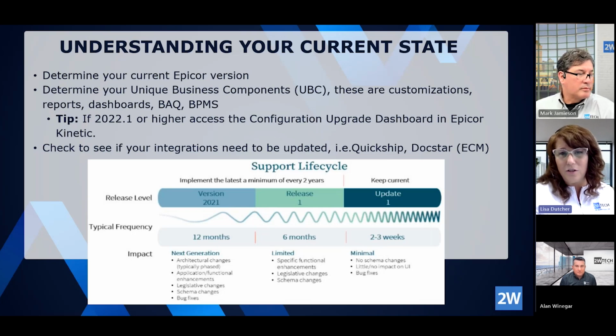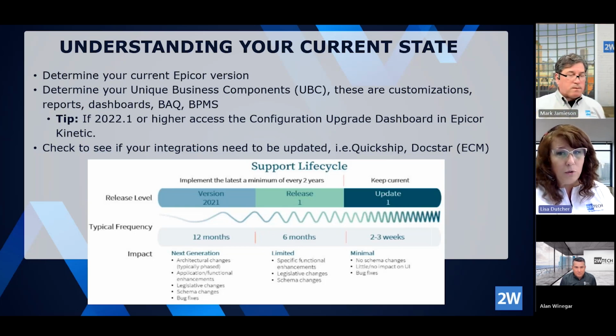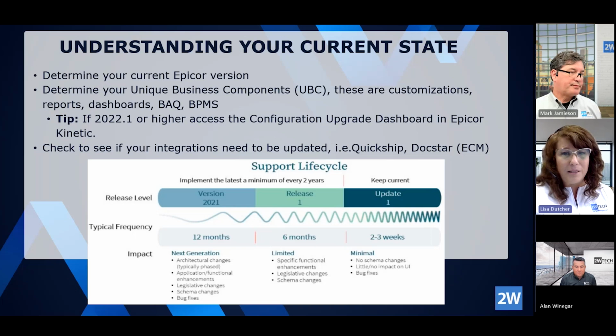And there's the version. If you look at the chart, you see the version number says 2021 and release 1, update 1. So this is a 12-month cycle. When that top version changes from 2024 to 2025, it may contain schema changes. It may contain architectural changes. This is a bigger release. If it's just 2024.2, the release number changes from 1 to 2, then that's a limited release with some special functionalities, schema changes. And if you go 2024.2.5, that update number, that last digit, updates with bug fixes. So you want to keep that update number as current as possible to take advantage of things that have been resolved. So determine where you're at.